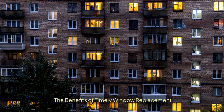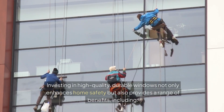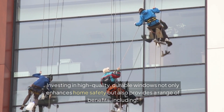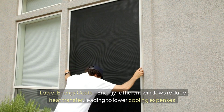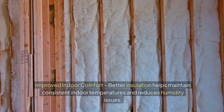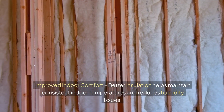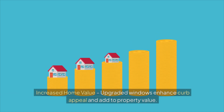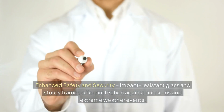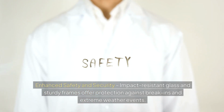The benefits of timely window replacement. Investing in high-quality, durable windows not only enhances home safety but also provides a range of benefits, including lower energy costs. Energy-efficient windows reduce heat transfer, leading to lower cooling expenses. Improved indoor comfort. Better insulation helps maintain consistent indoor temperatures and reduces humidity issues. Increased home value. Upgraded windows enhance curb appeal and add to property value. Enhanced safety and security. Impact-resistant glass and sturdy frames offer protection against break-ins and extreme weather events.